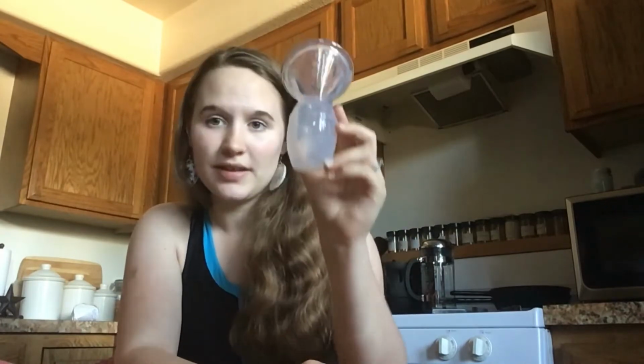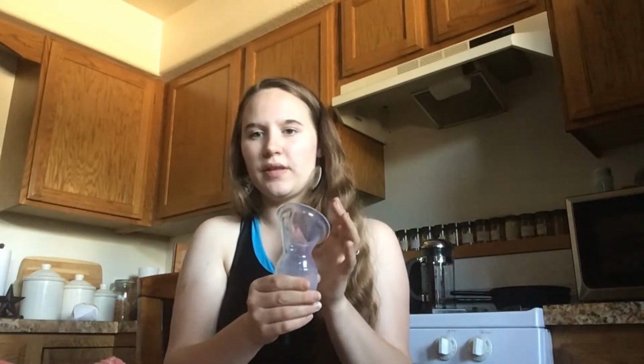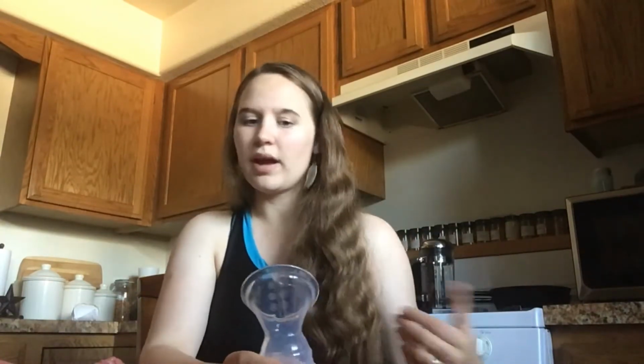If you want to try and build up a stockpile in the freezer of milk, this is the way to go, because with a regular breast pump, you have to take time out of your day to sit down and use a breast pump. With this, you only have to, while you're nursing the baby, which you do anyway, just put this on the other side, and voila, you have milk. I like to just put it on there and kind of pump by hand, so that I get a little bit more milk if I want more milk out of that, especially in the morning, because my daughter sleeps through the night. Thank you, Lord.